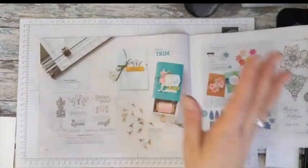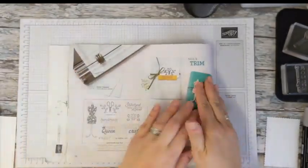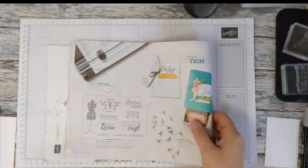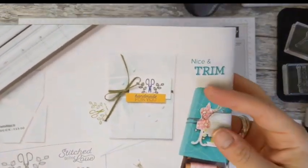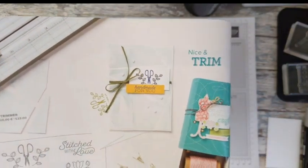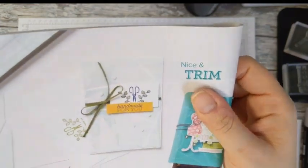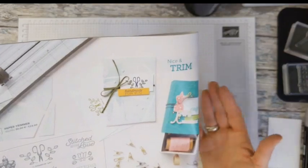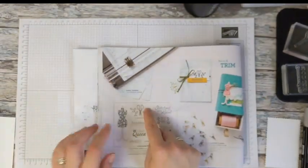So flicking through like you do, this is where I found my inspiration. I'm looking through thinking I quite fancy using the subtles today, and this card here, can you see it? Really, really subtle. I love that background. I think that background is the Fine Art Floral DSP. But if you see, it's got some really interesting cuts, and I thought, oh, how have they done that? Have they used a die? What have they done? And over here, you've got an idea of exactly how they've made it.